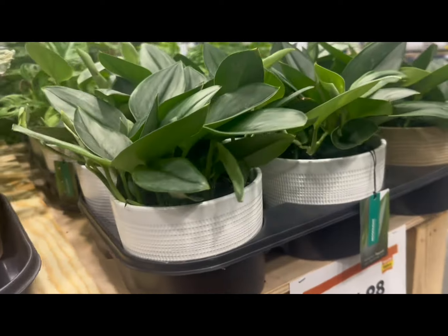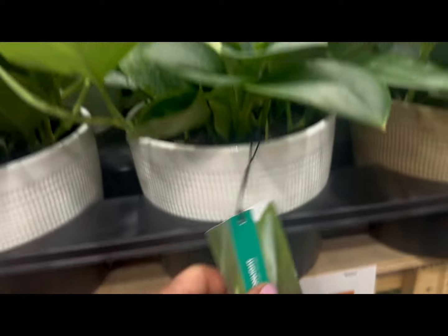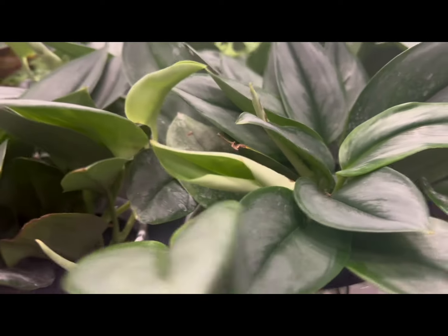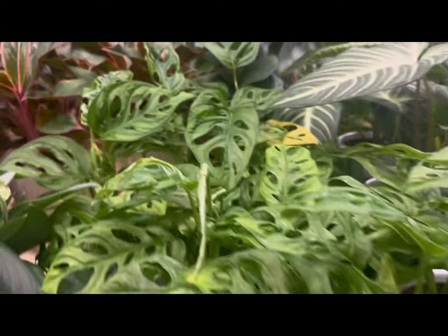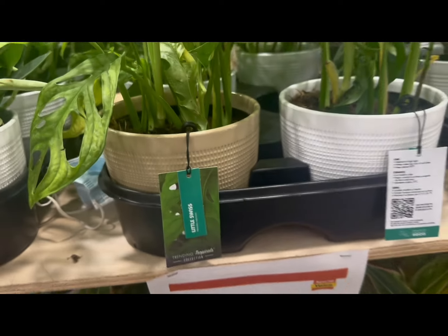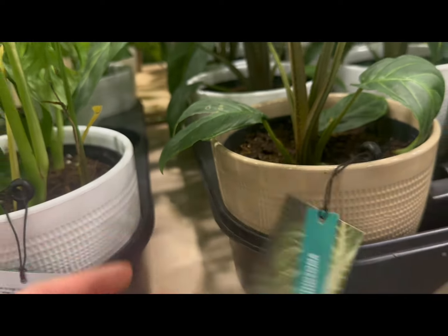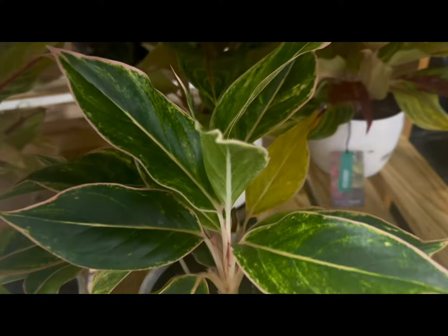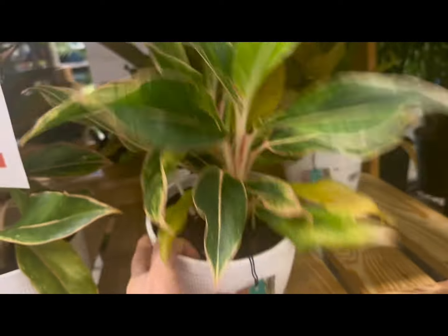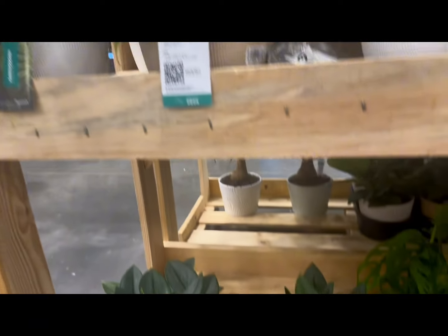Let's see what else they have going on here on the special value buys. So these are $14.98. You have the moonlight plant. Beautiful, by Trending Tropicals. Look at this one. You have more beautiful tropical plants on the special value deal. The little Swiss made its way to the special buy, as well as this beauty over here. Take a look, guys. And look below. Look at these stunners. Look at the foliage. All of these are $14.98 on that special value deal.